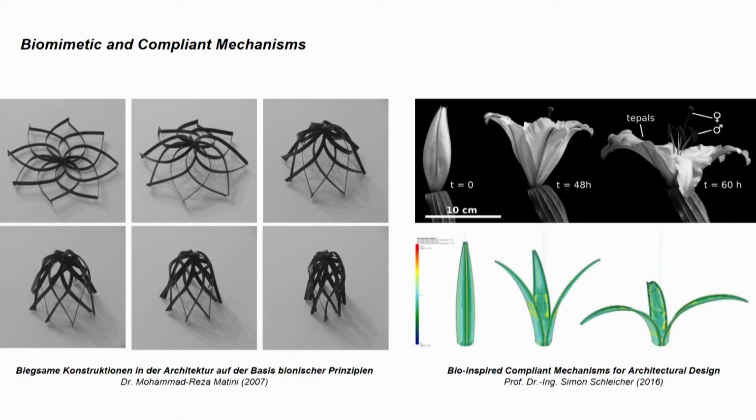Bio-inspired compliant mechanisms have been studied in Stuttgart since 2007, when Dr. Riccardo Martini started with this topic at the University of Stuttgart, which was followed by the dissertation of Simon Schleicher. Martini followed more or less a top-down process, where he defined architectural functionality and tried to abstract movement principles found in nature. Simon's work was more the bottom-up approach, where he really tried to understand the movement principles in plants, simulated them with finite element analysis, and then tried to abstract certain parameters.